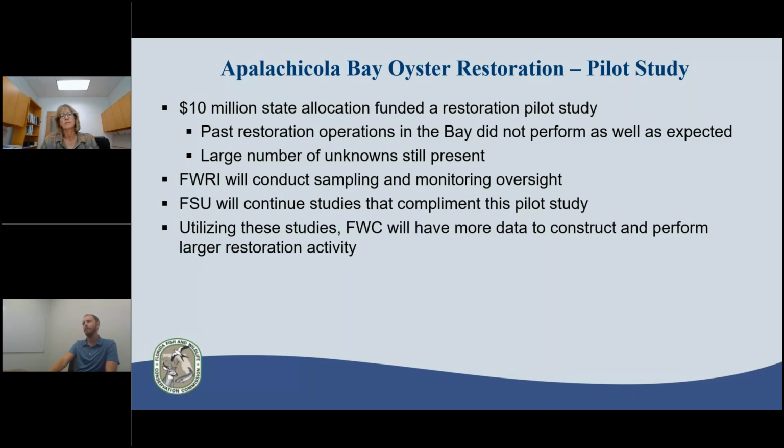So with this restoration pilot study that Marine Fisheries was going to manage, FWRI, our research branch, would conduct the sampling and the monitoring oversight. FSU, like Sandra just mentioned, is also performing a lot of studies that complement our own and provide additional data. And utilizing our studies and FSU studies, it provides more data on what worked and what didn't work, to move forward in the future for large scale restoration.